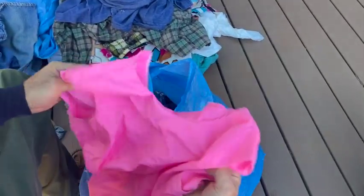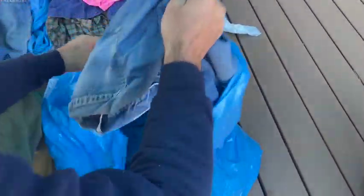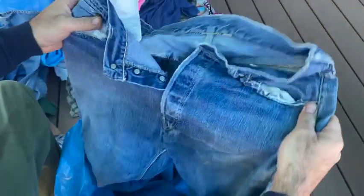These little ladies' stretch pants, pink dress of sorts. To the jeans here, another pair of jeans. Dang, man, this is so awesome.